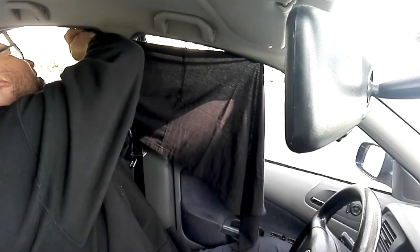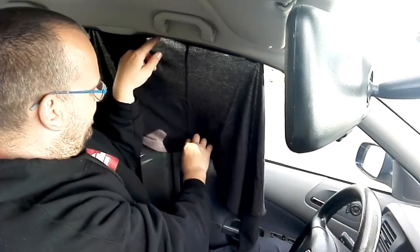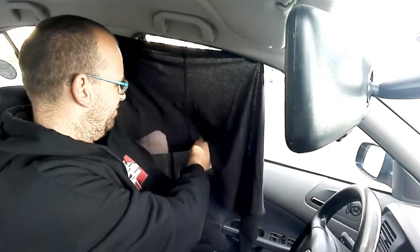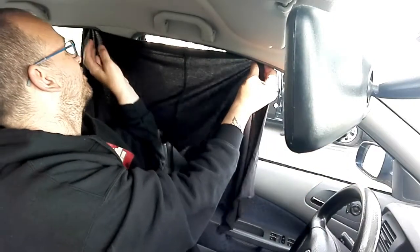I'm gonna run it all the way to the window on the back door as well. There we are. And then probably put a magnet here too. It's just long enough. And yeah, it's hanging out, but maybe I can put a magnet here. That'll keep it in. Let's see how it works. Did I actually need to move it.